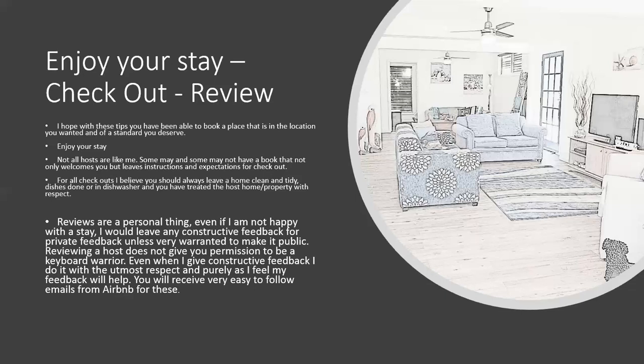These are people's businesses, and what you think might be of all good intentions can really harm someone's business. So unless it's really warranted, please don't write anything publicly. Leave that as private feedback. Now, an example of this is I had a client once, and she lived upstairs and she was renting out her granny flat. Now, unfortunately, the guest left her a really bad review, purely and simply because she just totally forgot to leave an extra roll of toilet paper.